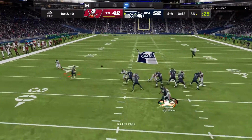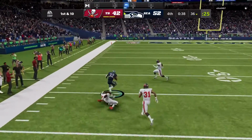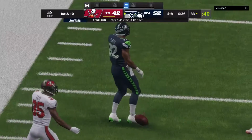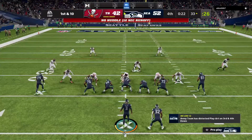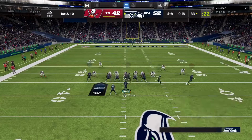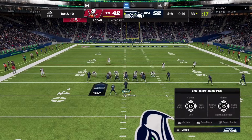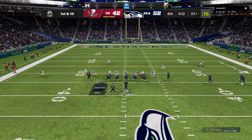Here's Wilson. And this will go to Carson out wide. And some room to work. And he's going to get this all the way down inside the 35. So the big play changes the complexion of things. Here's 1st and 10 just outside the 30. 1st and 10 at the 33-yard line.